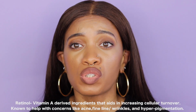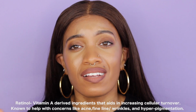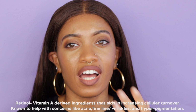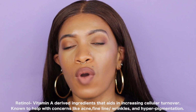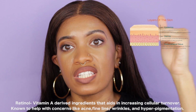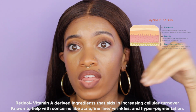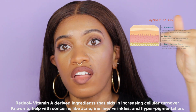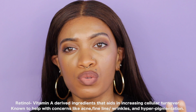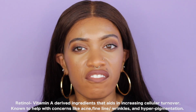Retinols actually help to resurface the skin. It helps to aid our skin in naturally resurfacing. Our skin actually has layers, which I mentioned in a couple of my videos. You have the epidermis, which is the layer of skin that we come in contact with every day, and then you have the other layers underneath the epidermis, which are dead skin layers, and then you have the true skin, which is the dermis that carries our blood vessels, and also has our collagen and everything in that actual layer, our true layer of skin.